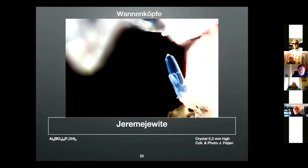And this is the most wanted of all. Jeremejevite. The crystal is 0.3 millimeters high, and it's very small. And this one has one advantage: it is freely in a cavity. Normally, it's hard to detect because it's covered or hidden in a lot of other things. The specimen is from the collection of Jacques, and he made the photo also. And making this photo is a hell of a job, so Jacques really did a great job doing this. And it's one of the best I've seen.